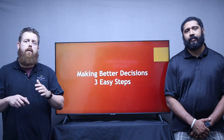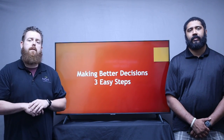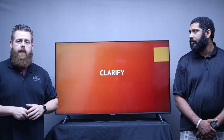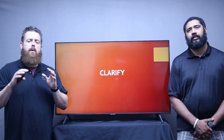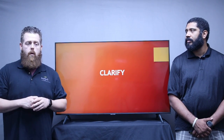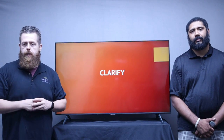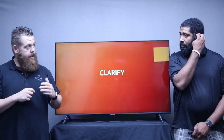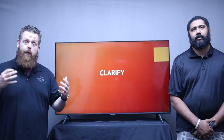So what we're going to do is give you 3 easy steps to better decision making. This first one that we're going to cover is clarify. Clarify is super important. You need to clarify what your goal is, or what it is that you're trying to do. We talked before about our SMART goals, having this process. Now we've got to clarify this thing.